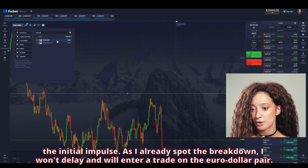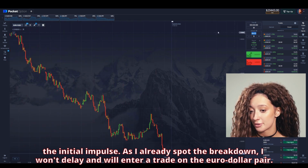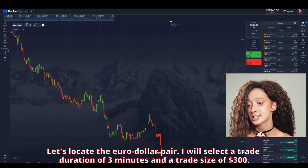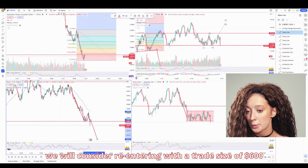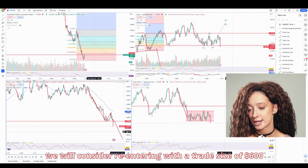As I already spotted a breakdown, I won't delay and will enter a trade on the euro-dollar pair. Let's locate the euro-dollar pair. I will select a trade duration of 3 minutes and a trade size of $300. So we are entering downward trades. If the price retraces slightly, we will consider re-entering with a trade size of $600.